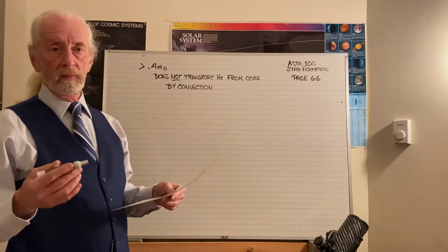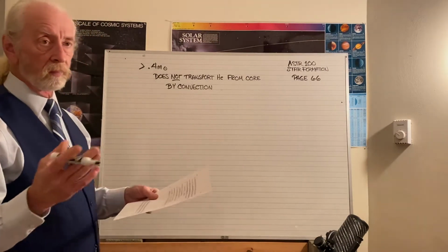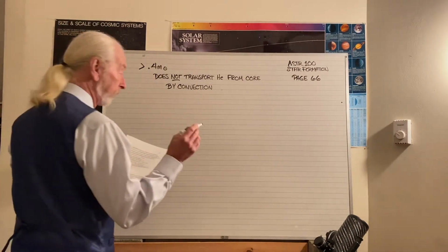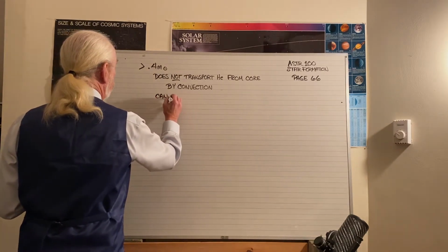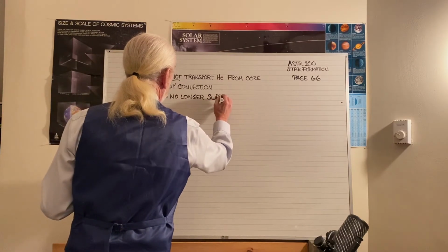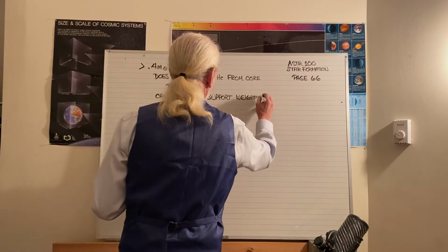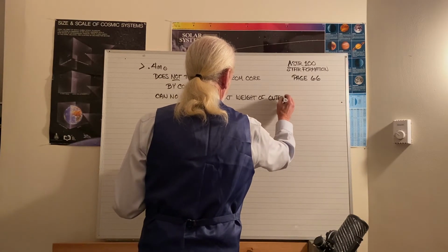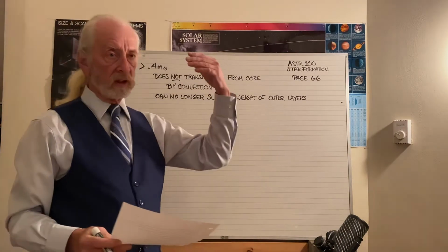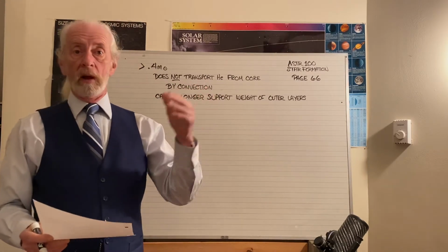So this hydrogen fusion continues on, and there's only so much hydrogen in that core. So as the fusion decreases, as the hydrogen is used up in that core, it can no longer support the weight of the outer layers. So the fusion process is diminishing because the fuel is being used up. And if that fusion process is diminishing, then that outward pressure from the fusion is diminishing.